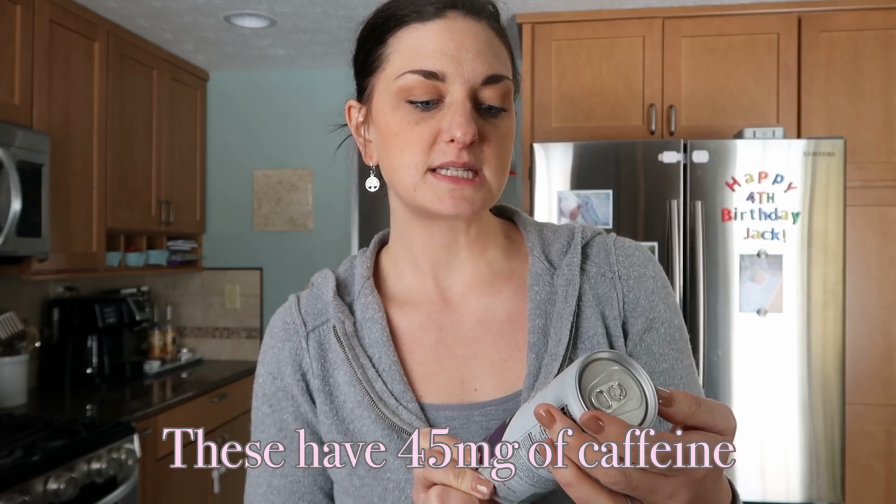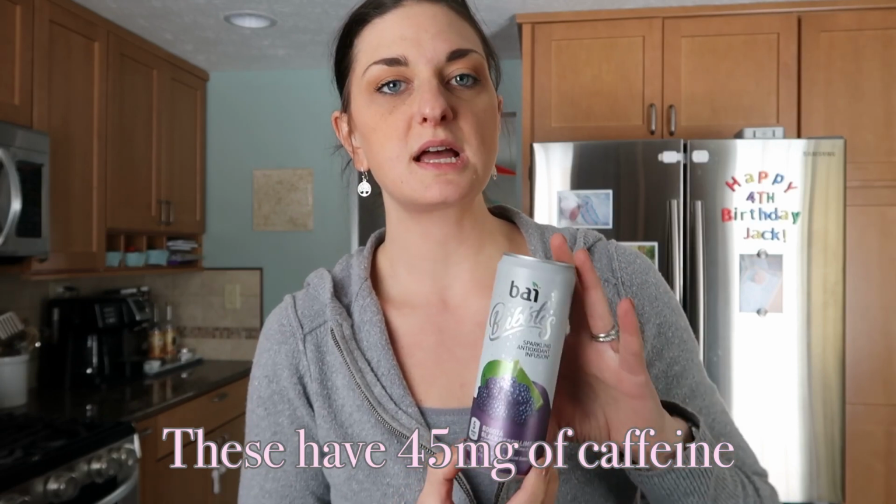The first one I have been having while I'm making dinner or in the evening when I'm just watching TV and hanging out, and I think it's called Bai. It's B-A-I. I know that they have a flavored water drink, but this one is the Bai Bubbles. It says sparkling antioxidant infusion, and I got this from Costco in a variety pack.